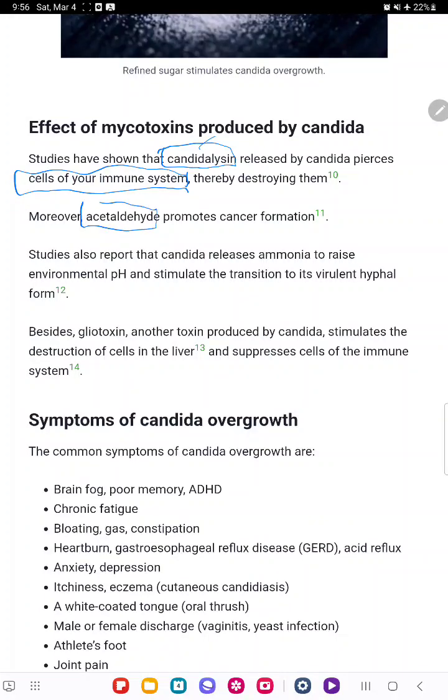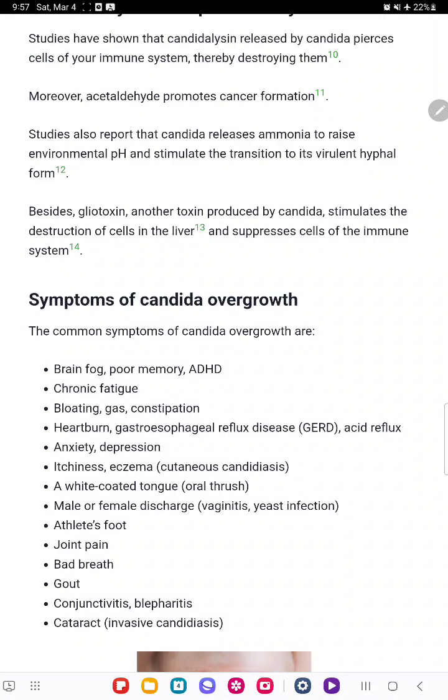The second one is really bad, I read up about it. It promotes the formation of cancer, which is what drove me to this experience of learning about cancer. Studies report that the release of ammonia raises the pH. So once the pH is raised, you have more of the hyphal form of the yeast being formed. Candida just knows how to do it. Ammonia creates the proper environment for more of it. So candida is just well placed in terms of its formation and its parasitic overtaking strategies for the body. So we need to strategize and beat it.